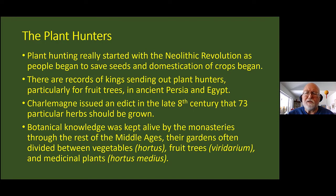Botanic gardens really started thousands of years ago. They started with the Neolithic Revolution, which is when we gave up hunting and gathering and gradually became agricultural. And in order to do that, people started saving seeds. And you begin to get the very, very early domestication of crops.